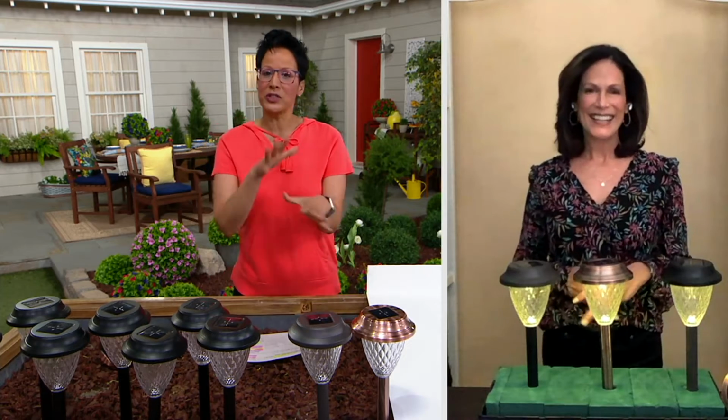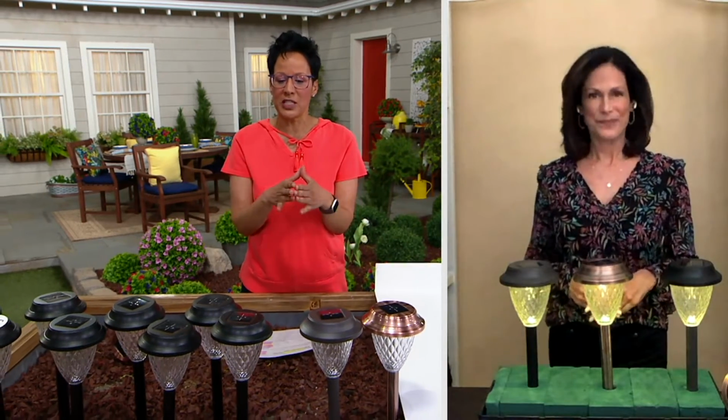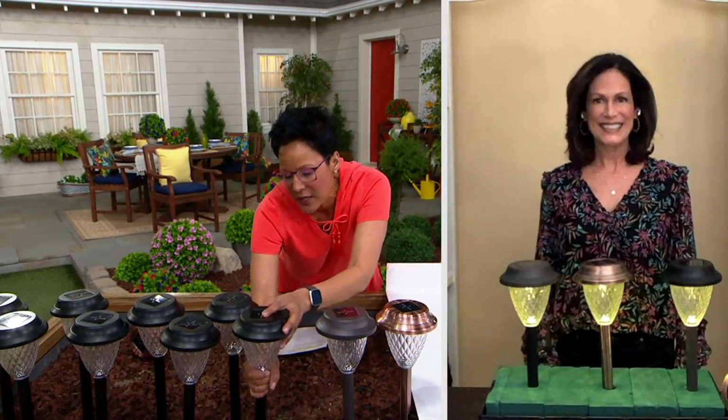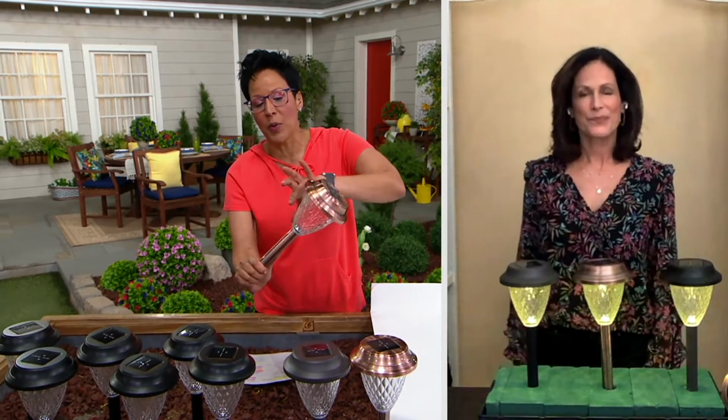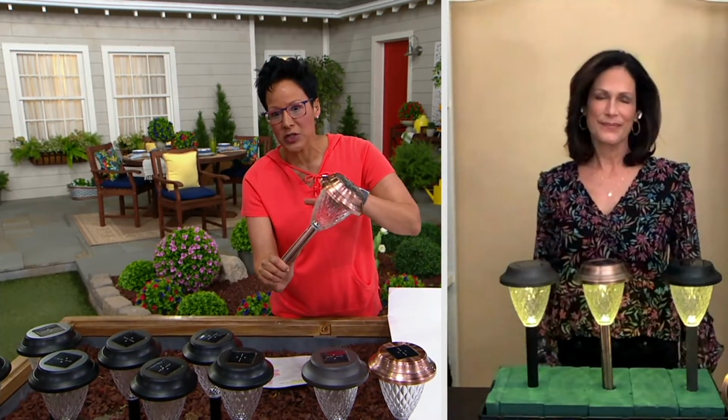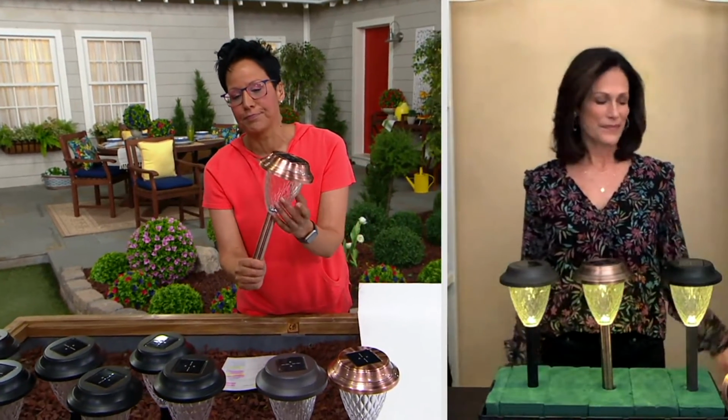So Garden Reflections, I said a little bit about the brand being QVC's brand, but we see pathway lights out there everywhere. I'm just going to hold one up. We see pathway lights all over, but what makes the Garden Reflections pathway lights different? Well, first of all, there's a patented monocrystalline panel right on top that's built right in. And this leads to brighter, faster, and more effective charge.